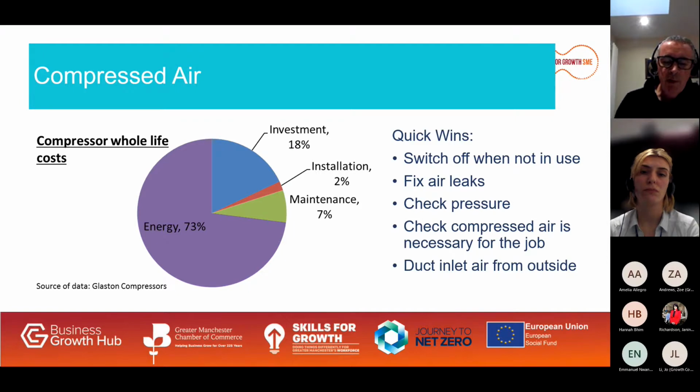Some quick wins to save on the compressed air costs include switching compressors off when not in use. An idling compressor uses around 40% of its full load. Fix air leaks. Even a 1mm leak could cost you more than £700 a year in wasted energy. And 3mm leaks getting on for £3,000 a year. Conduct a compressed air leak survey and fix all the leaks. It could save your business a considerable amount of money.